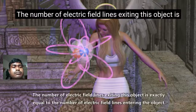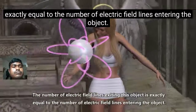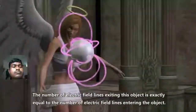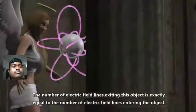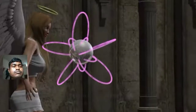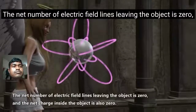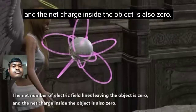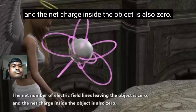The number of electric field lines exiting this object is exactly equal to the number of electric field lines entering the object. The net number of electric field lines leaving the object is 0, and the net charge inside the object is also 0.